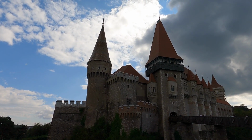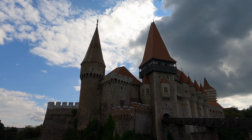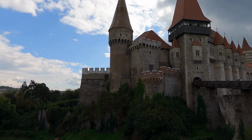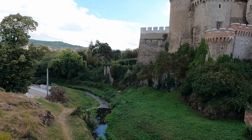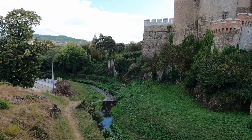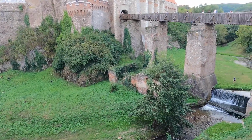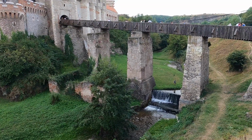We are east of Timișoara and Arad, where we last videoed from. And you take a train, it's about 2.5 hours from Arad down to Deva, and then you can take a taxi and or a bus to get down to Hunedoara, which is only about 10 miles, maybe 15 kilometers to the south.